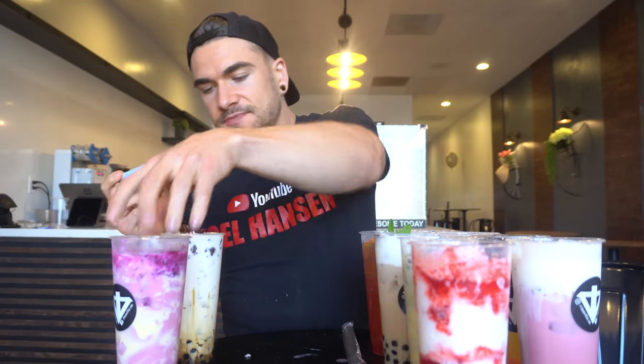All right, last but not least, the brown sugar, very traditional boba tea drink with the red beans on top. Creamy, and that deep, dark, toasted brown sugar at the bottom. Good thing I got friends here today. Somebody's blood sugar's right through the roof.